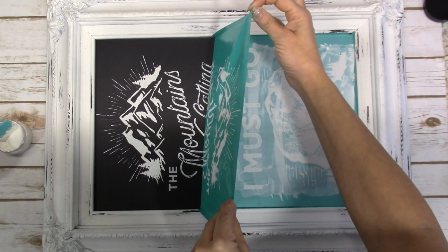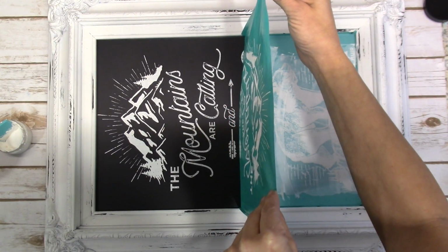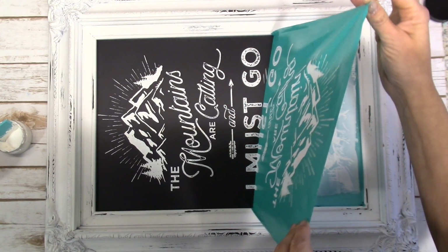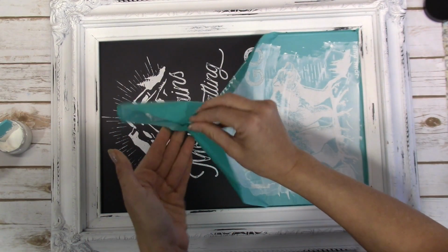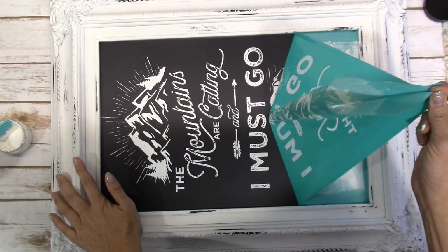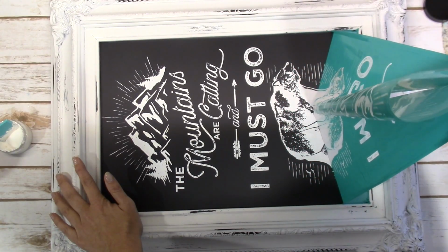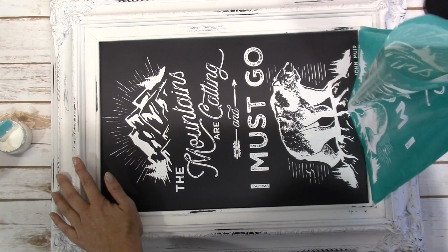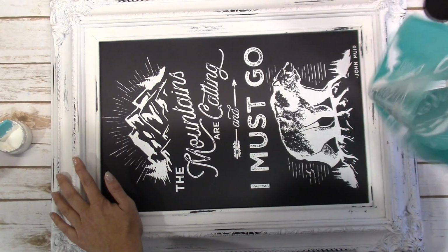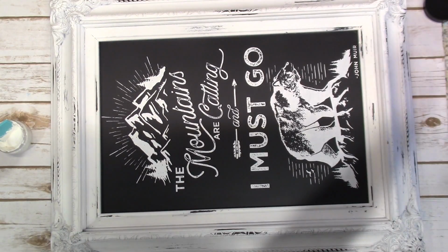Isn't that just so cool when it comes up? Oh my gosh. I don't know which is my favorite, applying the paste or pulling this up to see the finished picture underneath. There it is. Isn't that just so cool?